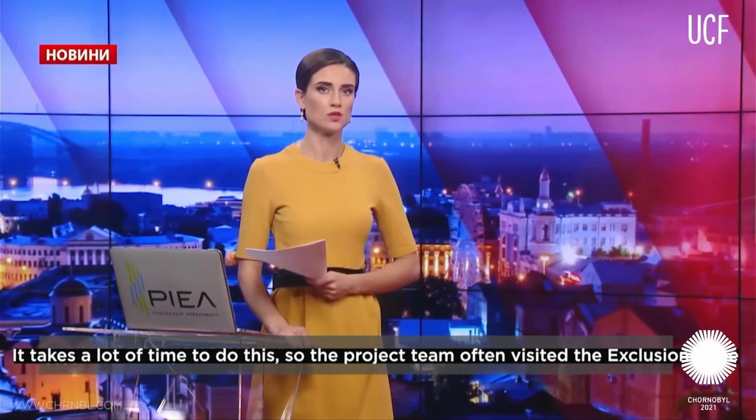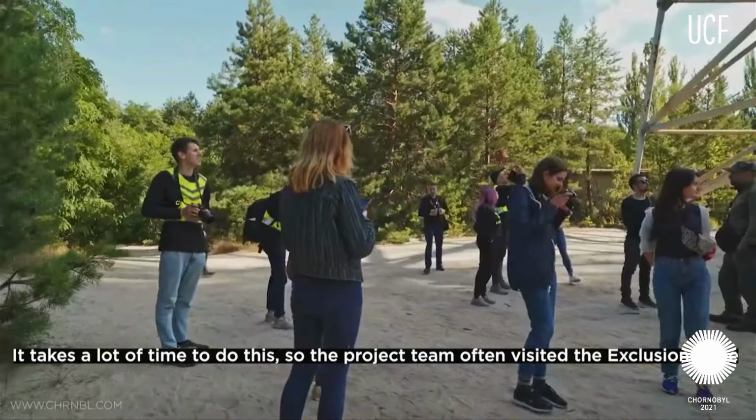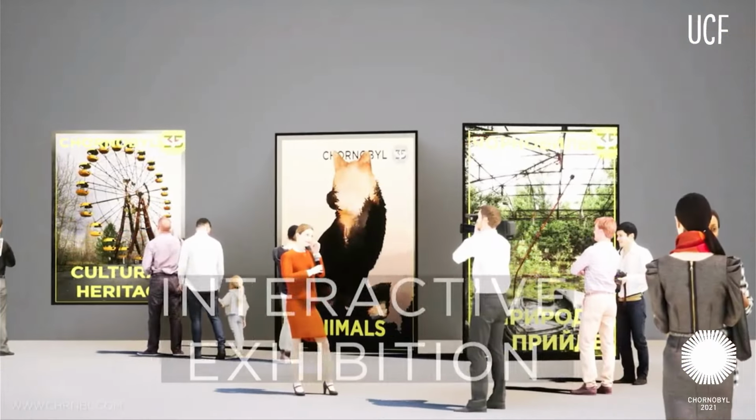To achieve the effect, a lot of time had to be spent, so the team of enthusiasts had to travel so many times to the Chernobyl area.